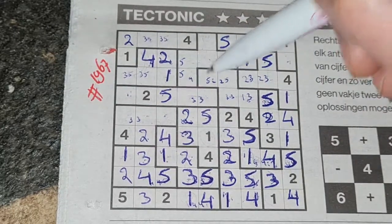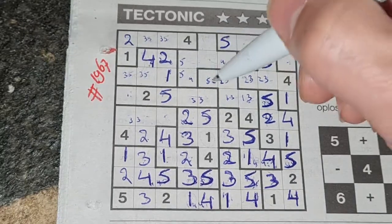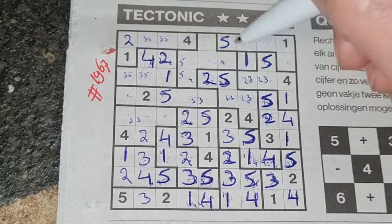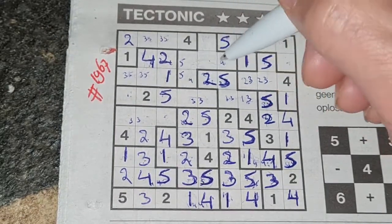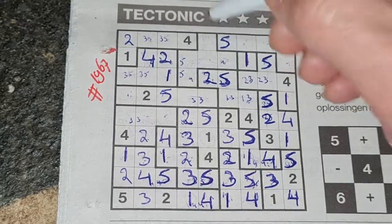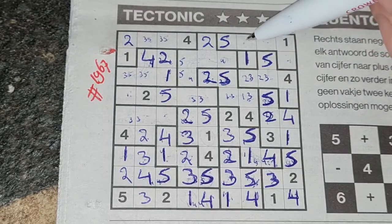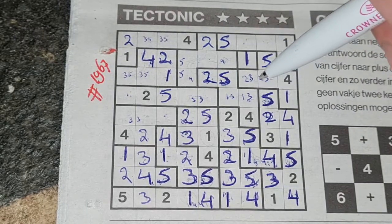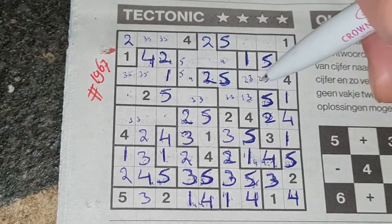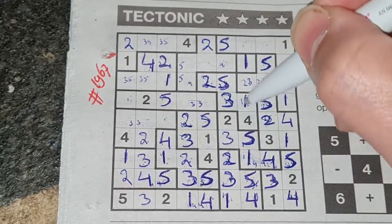That means that this box cannot be a 5, otherwise I cannot fill any 5 in one of those two boxes, so this should be a 2 and this should be a 5. That means those four boxes surround the 2 cannot be a 2, so 1 box left for the 2 should be there. A 2 and a 3, that means that this box cannot be a 3, otherwise I cannot fill any 3 in one of those two boxes, so the 3 should be there and the 1 goes here.